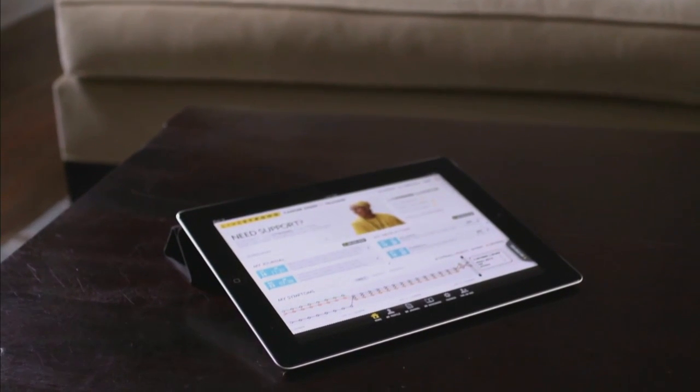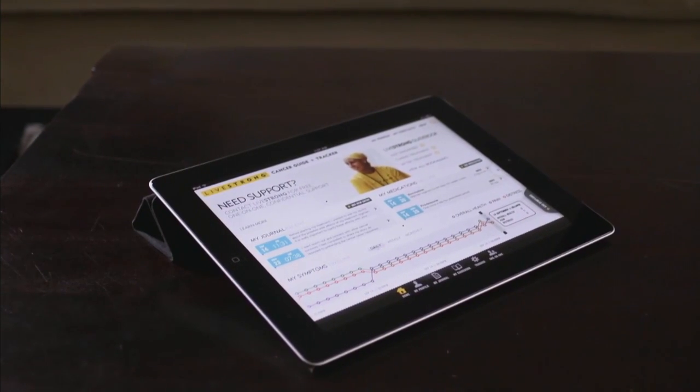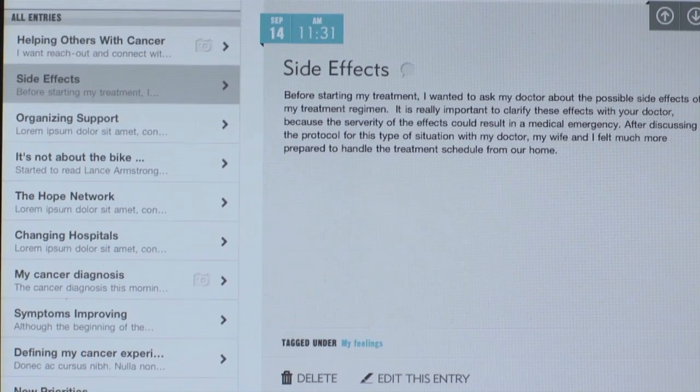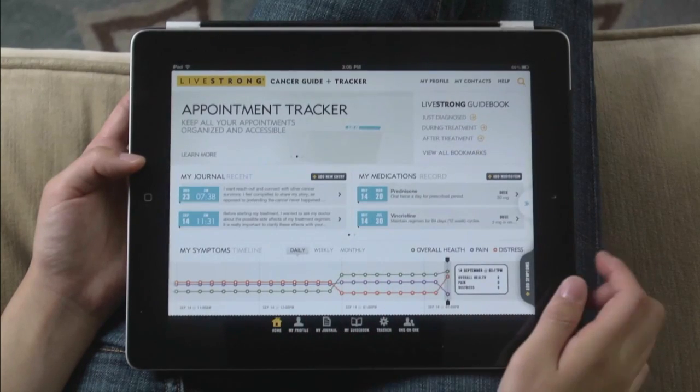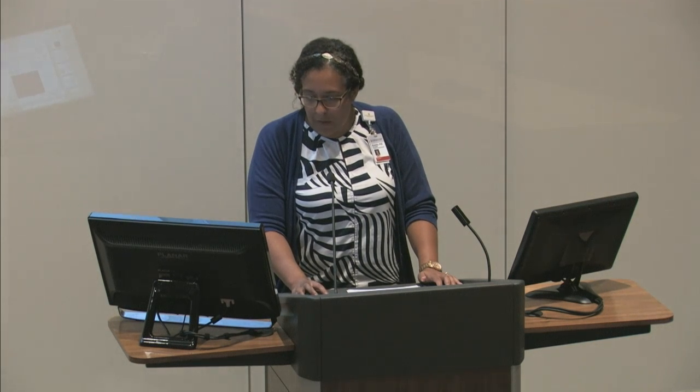We hope you'll share the information from these tools with your loved ones and healthcare providers to get the support you need throughout your cancer experience. We created this app as our first step in helping patients store, access, and share their cancer data. LIVESTRONG will continue to add and enhance functionality to the app to help improve the quality of care, engage patients in clinical decisions, and facilitate research for improved health outcomes. Thanks, and live strong.